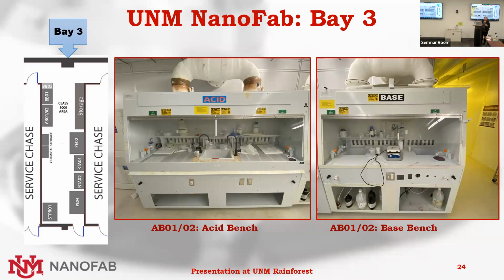It is done by the EHS department at UNM. So UNM collects our chemical waste, and we clean it, filter it so well that we can give it back to the city of Albuquerque. So we are completely environmentally friendly as well. Everything else is collected as hazardous waste.